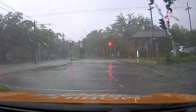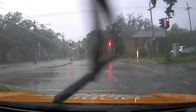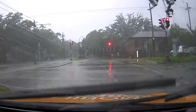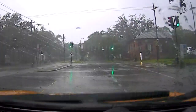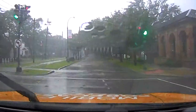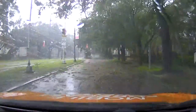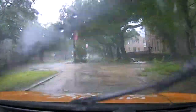Just eyeballing it, and again, we've just stayed on the main thoroughfares of the city of New Orleans, we haven't seen major flooding. Officials here have reiterated that everything within the protection of the levee system should remain intact. They don't anticipate widespread street flooding, and that's dependent on that system maintaining itself. So far, we haven't seen major street flooding, but even though it seems like we've been talking about the storm for several days, it's still fairly early in the process of the storm making its way through the state of Louisiana.